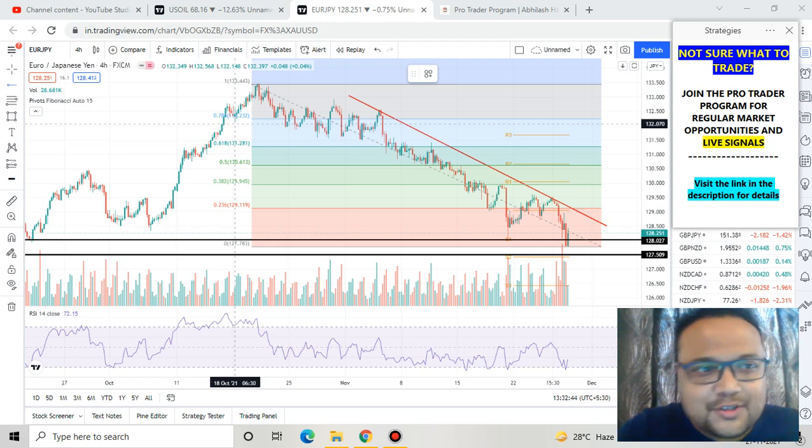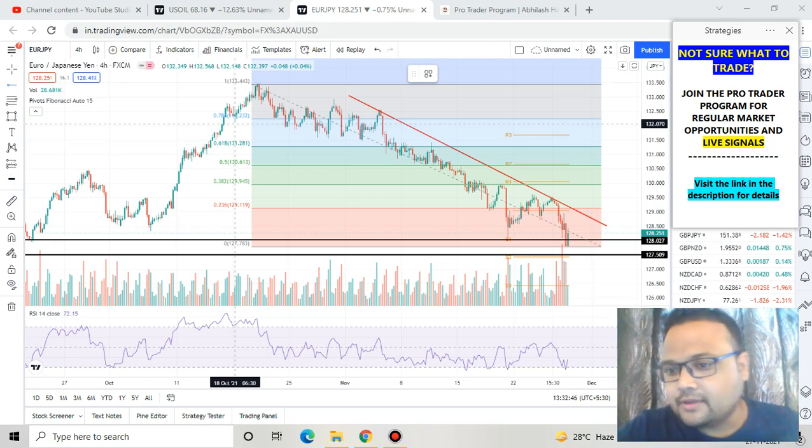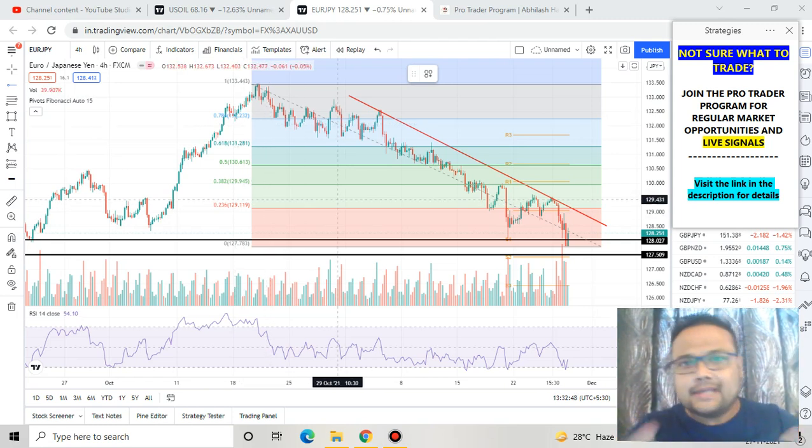So this is the 4-hour chart of Euro JPY in front of us right now, and as you can see, the market is in a downtrend. The overall trend of the market is extremely bearish right now.